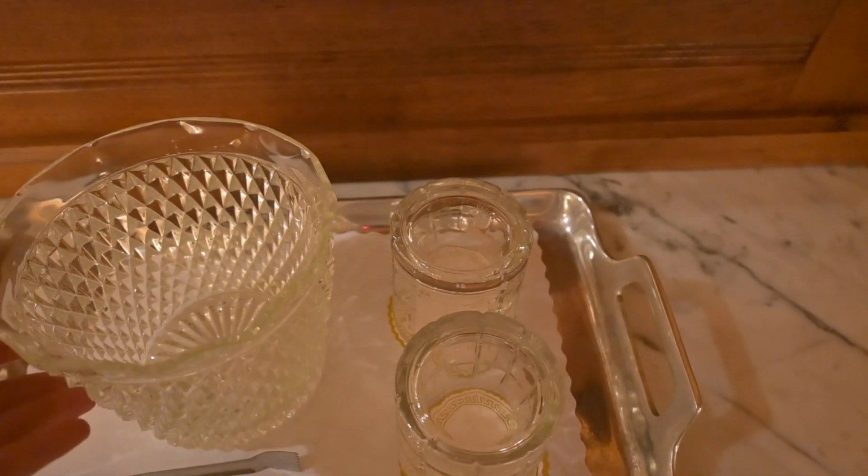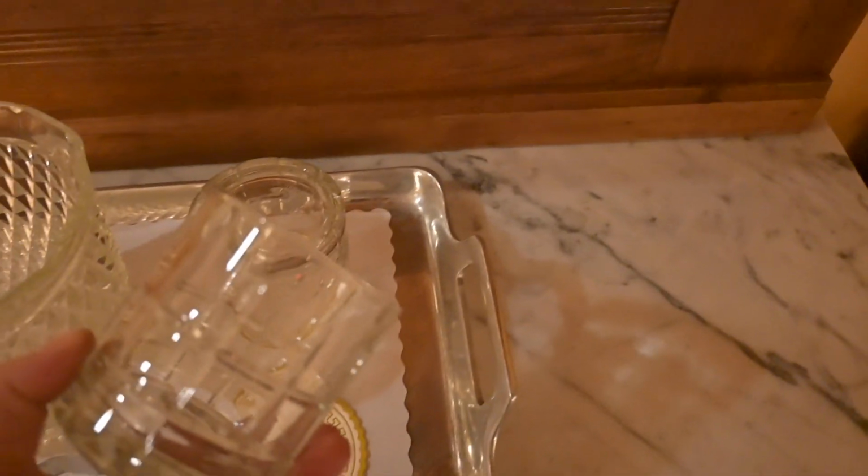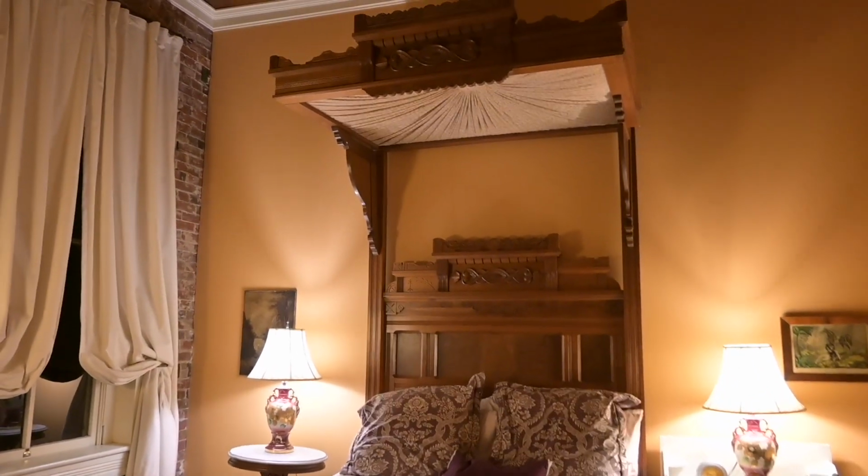We have a very lovely ice bucket in the diamond point pattern with these beautiful fancy rocks glasses on this silver tray. I mean, this room is stunning. So I just cannot wait to crawl into bed because we are exhausted.